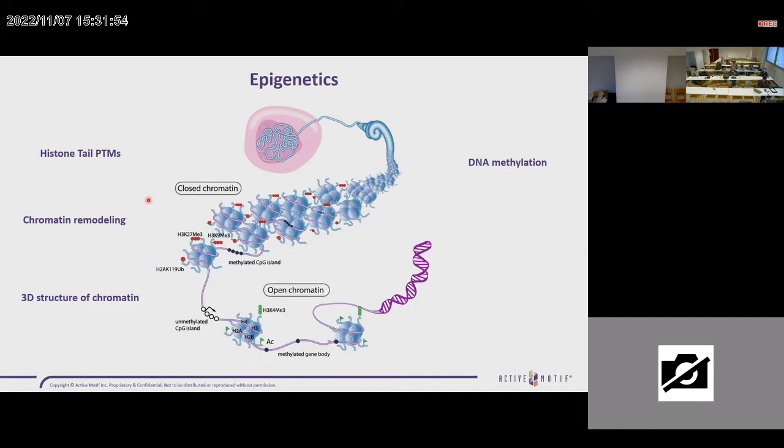Usually, the first step for a lot of people who don't know anything about epigenetics is DNA methylation, because it's quite easy to analyze. Then you also have histone post-translational modification, either a global analysis or ChIP-seq, chromatin remodeling, and the 3D structure of chromatin. This is the 3D structure of chromatin with Hi-C. Now you can have a lot of data.